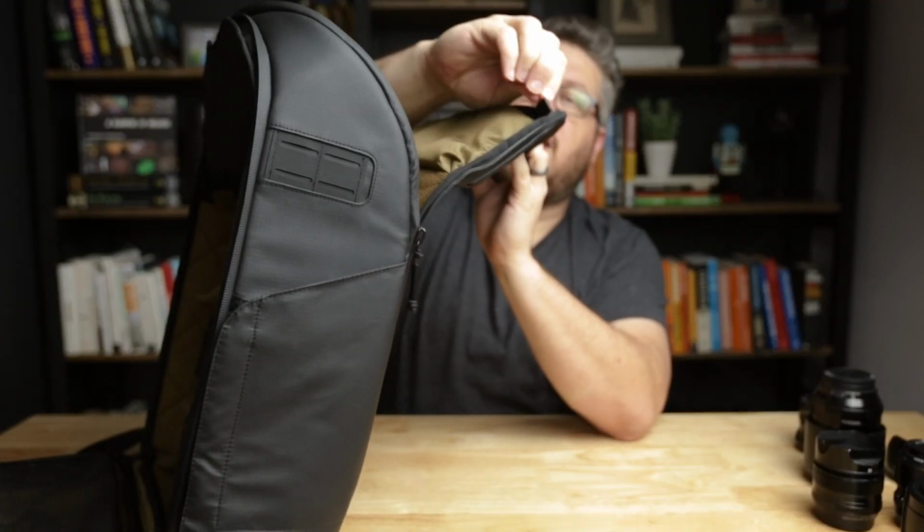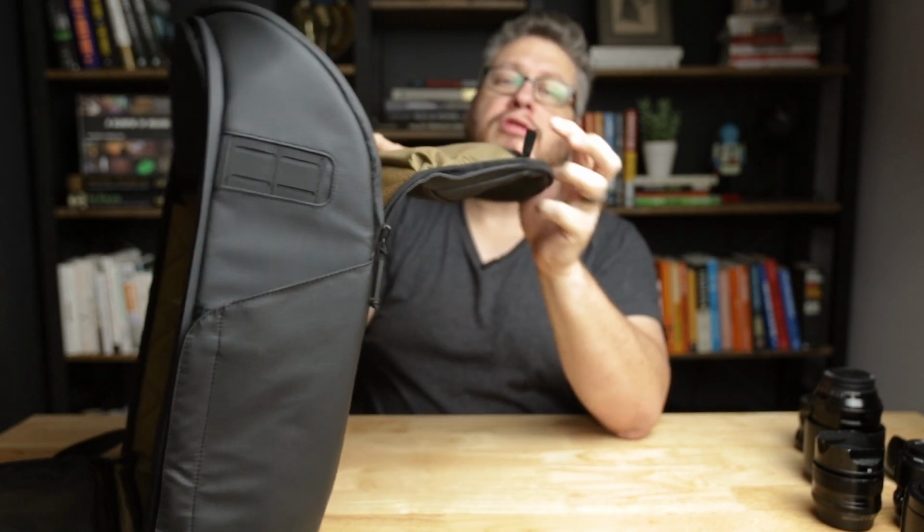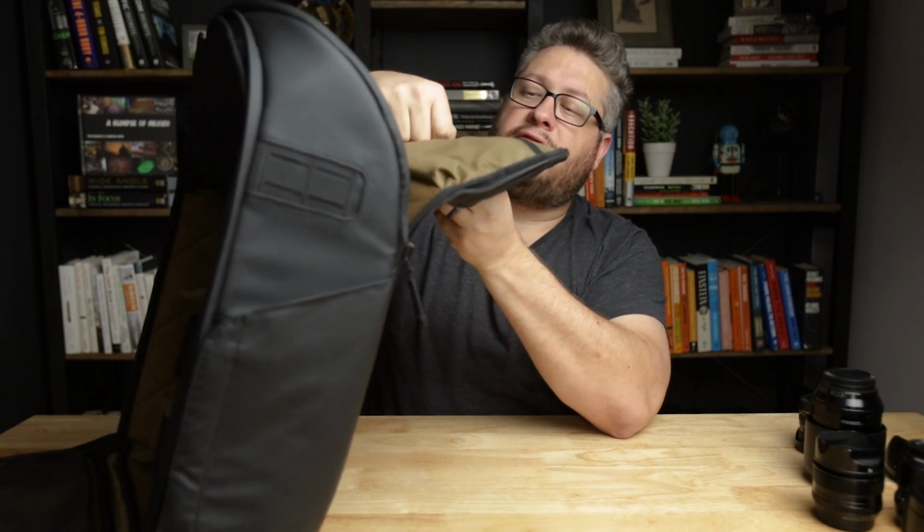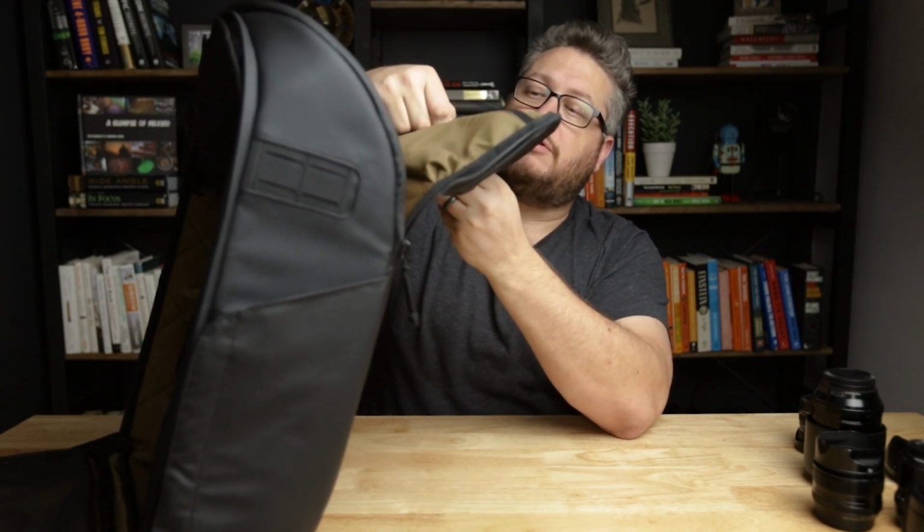And that is not okay. I think those zipper pulls need a little work. So that's another thing I didn't like. I can just take that right off as I use the zipper like I'm supposed to.